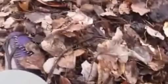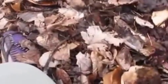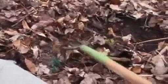Coffee jar. Half frozen ground. Oh my. Let's see. Stick. I might do a little bit of digging with this thing. Let's get the leaves out of the way.